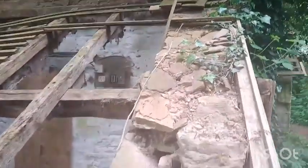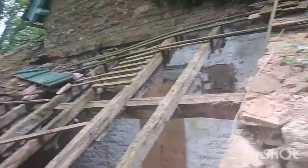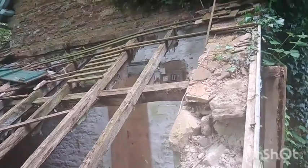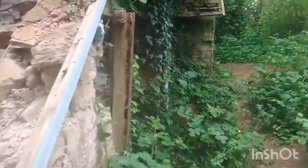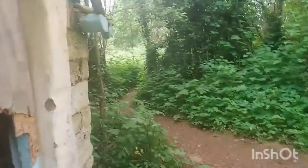Actually, fuse box there. So it has been used as long as we've had electricity. By looking at that, that would be the bedroom up there, or one of. It's only a small cottage. I'm not sure if I'm actually allowed to go in here or how derelict it actually is. I don't take any unnecessary risks.